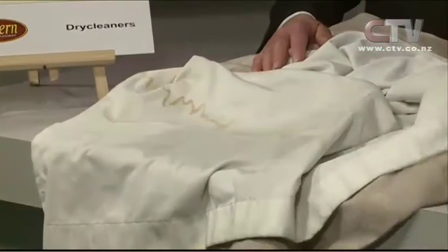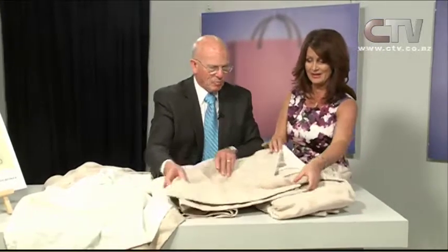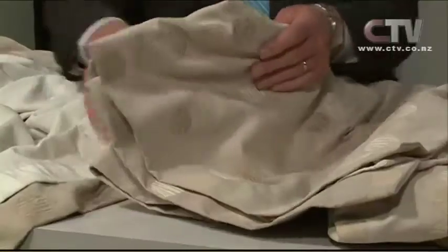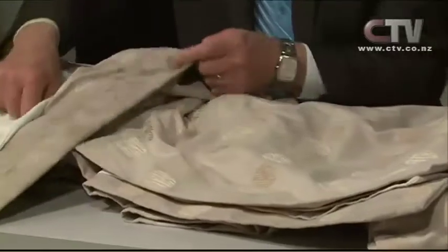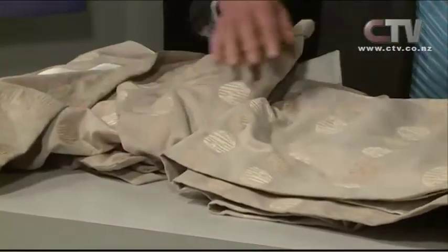Well, we'll have a look at our after one. Now, first of all, you notice how it's a completely different shade compared to that one. And the feel of the fabric as well. The fabric feels beautiful again, doesn't it? It really totally does. Totally different feeling.